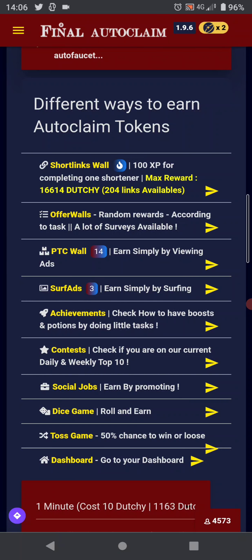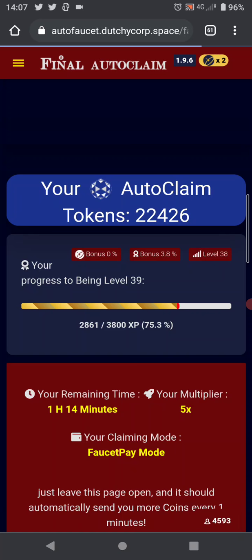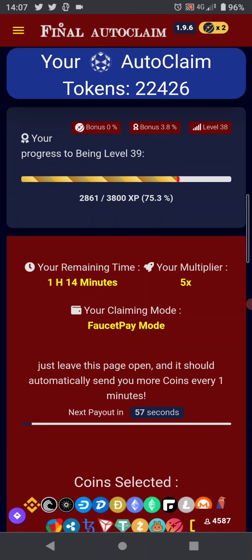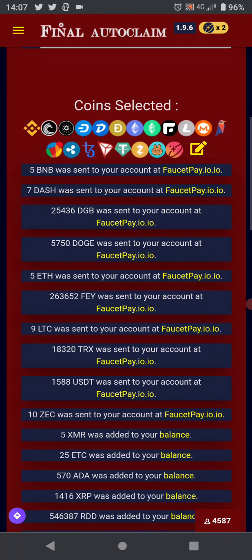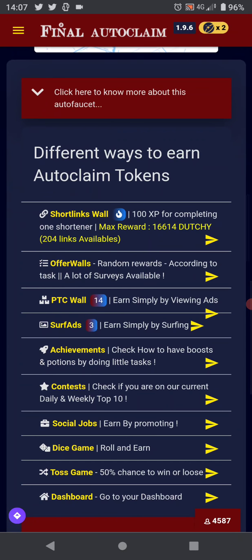So the Shortlinks Wall, if you go onto the Shortlinks Wall, you get a whole bunch of different advertising sites that you can go on and click through and do a few captures. Some of them take a couple of minutes, some of them 10 minutes. And every time you complete one of them, you get like 100 XP and a bunch of Dutchy. Then you got the offer walls and a bunch of surveys to fill in.